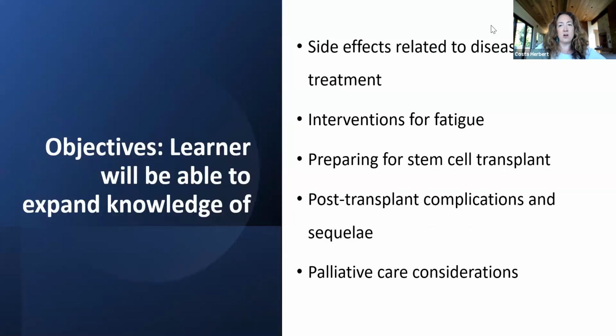Okay, so at the end of our talk today, we should be able to talk a little bit about side effects related to disease and treatment, interventions for fatigue, preparing for transplant, potential post-transplant complications, and palliative care considerations, which is something I'm quite passionate about.